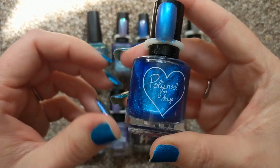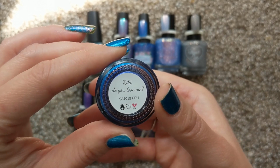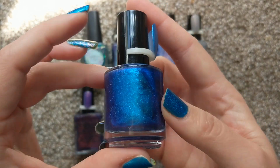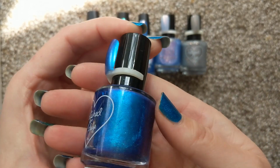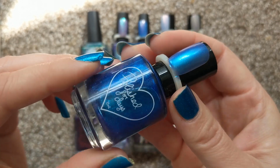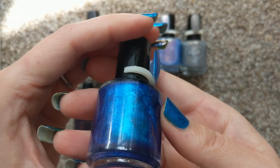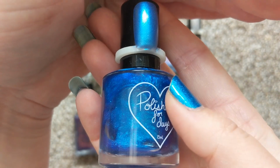And lastly in this little grouping is from Polished for Days. This one is Kiki, Do You Love Me? And this is from the May 2019 polish pickup. The theme was the 1980s. And this is for sure one of my favorites of my favorites. This is this really beautiful bright blue, and it is loaded with this shifting shimmer that pops up with this purple. I'm not sure if that's going to come across on camera or not.